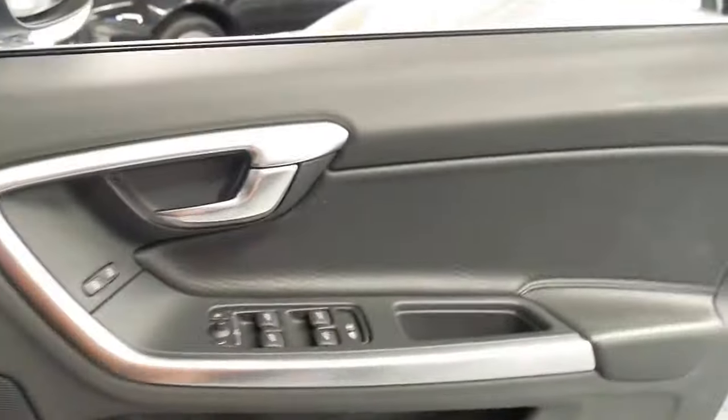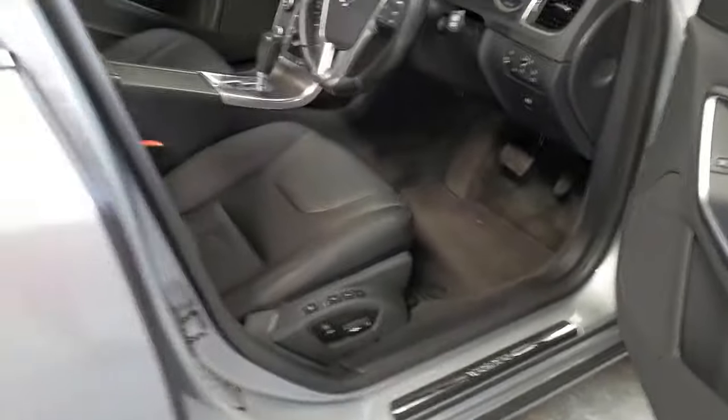It comes with two keys, a very good service history from new, continental tyres all round, and this beautiful light metallic grey which has a bit of blue through it. It's a very nice colour. It's got black interior which is easy to keep clean.